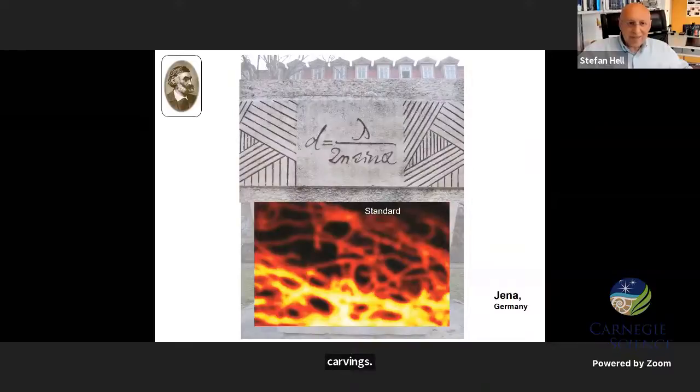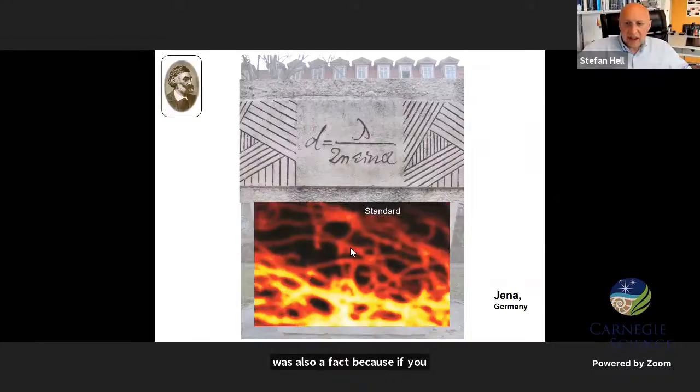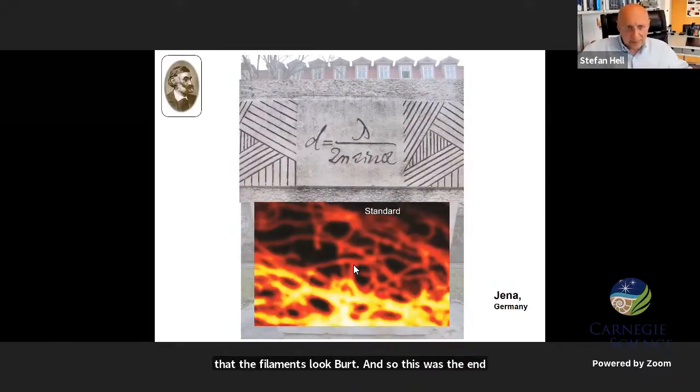And this is what scientists really believed throughout the 20th century. Not only did they believe it, this was also a fact, because if you took a picture, say at the end of the 20th century, the resolution was like this. So this is actually filaments from a cell, and you can see that the filaments look blurred. And so this was the end of the story. I mean, you couldn't get any better than that.